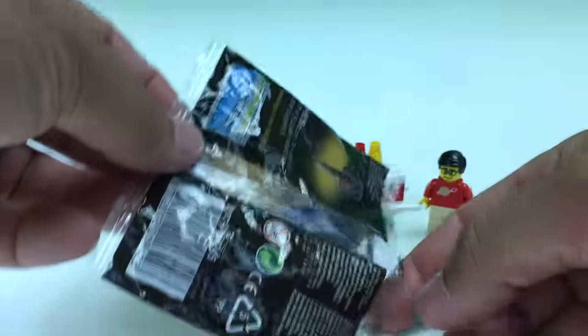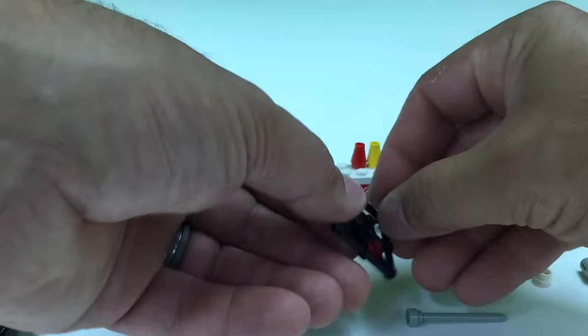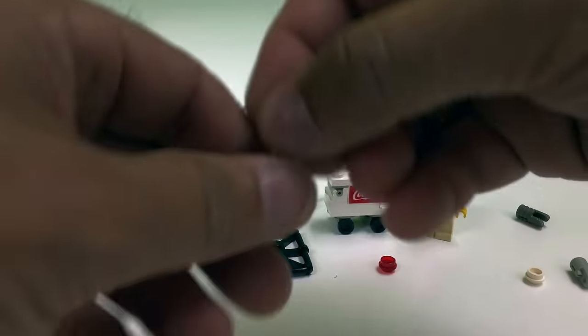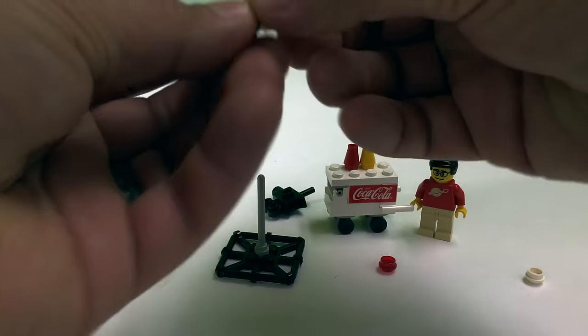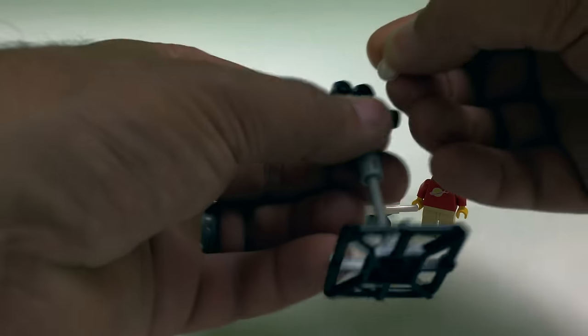These sets came out in 2001. I think I've been forgetting to mention that. But now we got a camera that stands up. Thus, it's called the stand-up camera. It's on this little base here. And it looks like they put this piece there. And you got these two pieces like that. That holds the camera.